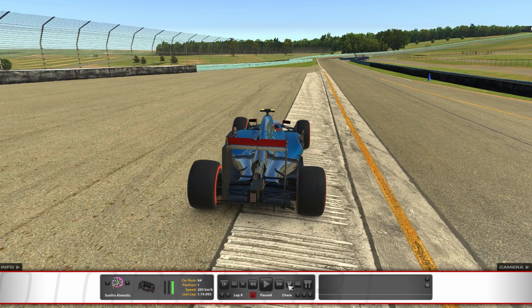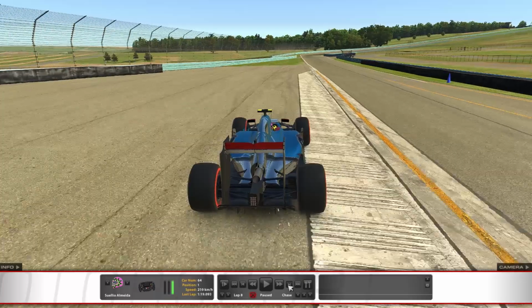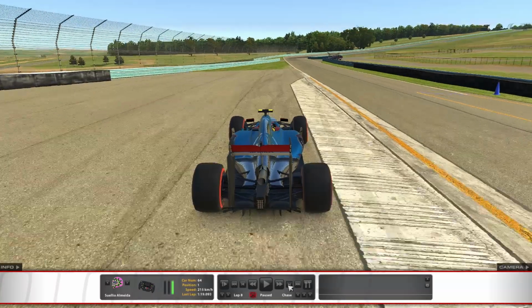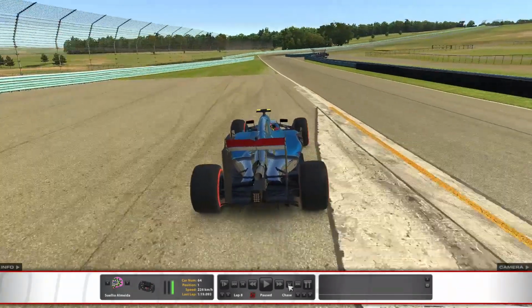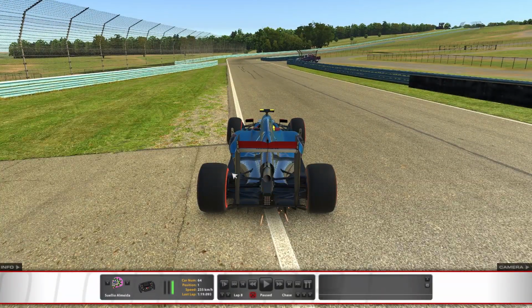So that's why I'm actually correcting a little bit, preventing the car from losing too much grip. And then when it falls again, I am starting to bring it back again. Just being careful not to use this crest here, because you may get off track.